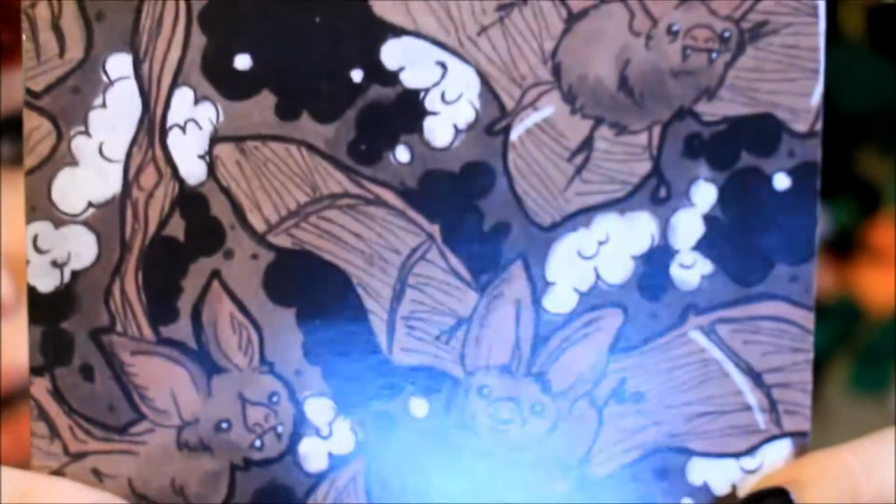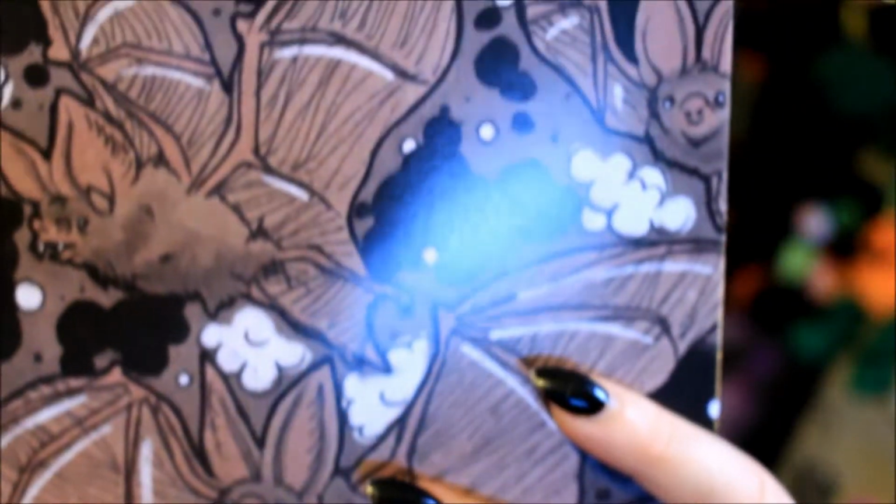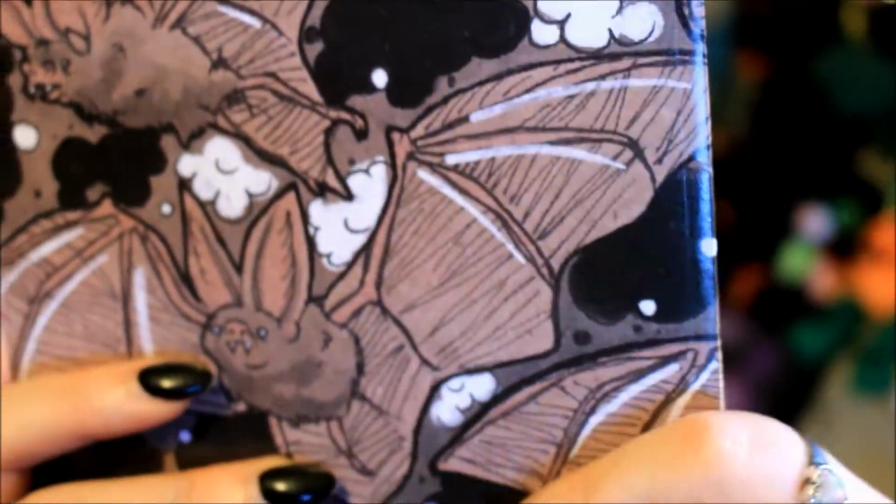These lines are very satisfying. I am very pleased with the size of the space between each line. So as you can see, it is exactly the same print as on the pencil case. It's just all over, so you get a few more bats, and also it is slightly darker. I think it's just because of the different materials used.